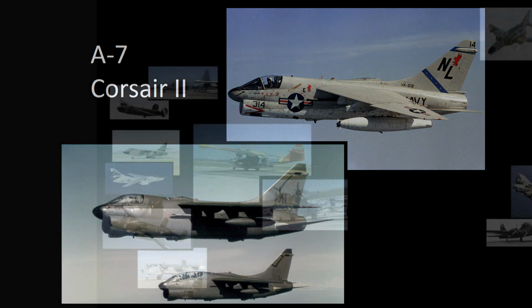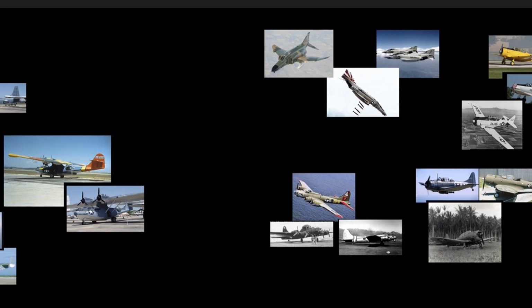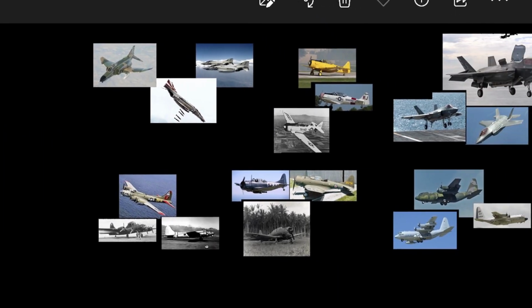And I started realizing that doing this thing for aircraft that used all services would have to be like a miniseries because there were just so many of them.